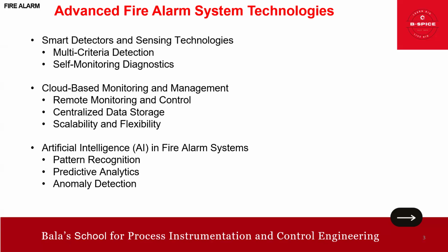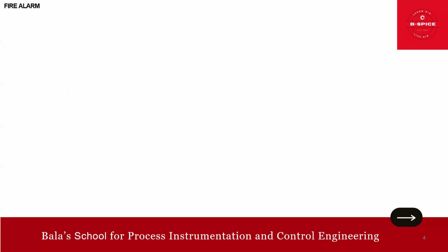Then we have anomaly detection. So AI algorithms can identify unusual or unexpected behavior in a fire alarm system, such as device malfunction, tampering, or abnormal fire characteristics. So all this can be done, right? So that's about artificial intelligence.